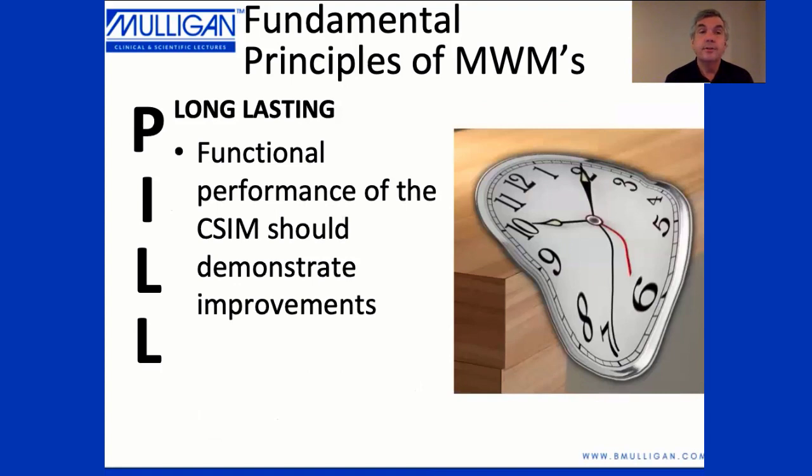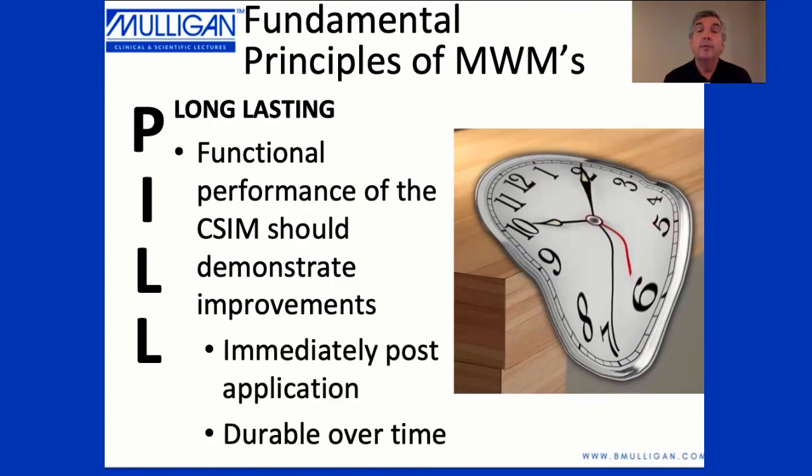The 2 L's stand for long-lasting. The functional performance of that client-specific impairment measure should demonstrate improvements during the techniques, but also be durable over time.